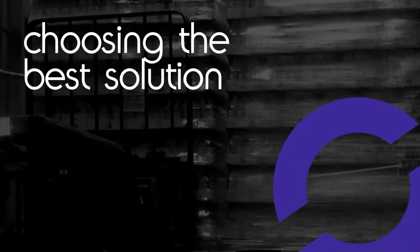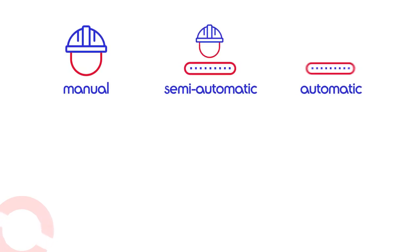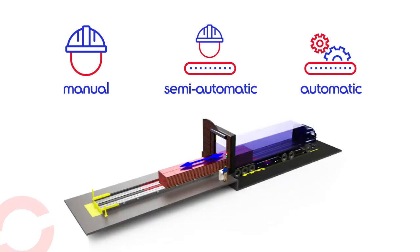Choosing the best solution. We have more than 20 different combinations of manual, semi-automatic, and automatic loading and unloading systems. With our expert knowledge, we can find the best solution for your project. Our solutions are constantly being improved in line with market requirements.